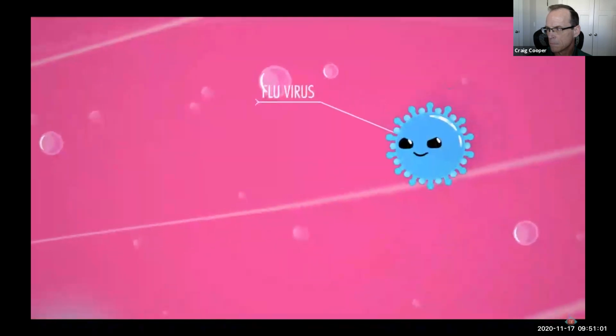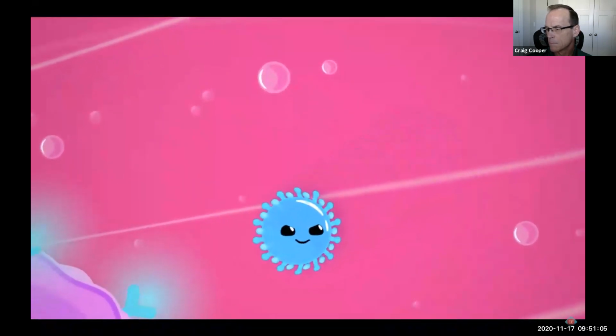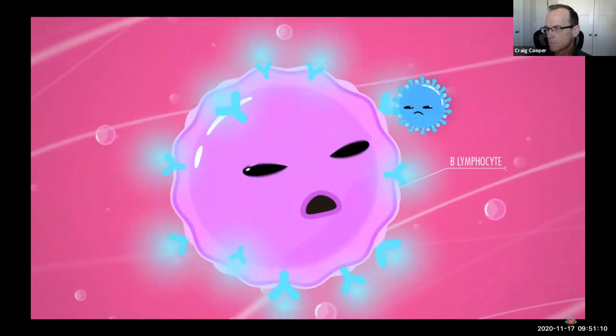So let's say flu virus gets inside of you, and it's floating around trying to find a good host cell to start multiplying inside of. Before it finds that cell, hopefully it will be paid a visit by one of the stars of your humoral response, a B lymphocyte. Like all blood cells, these guys originate in your bone marrow, but unlike other white blood cells, they also mature in the bone marrow too.